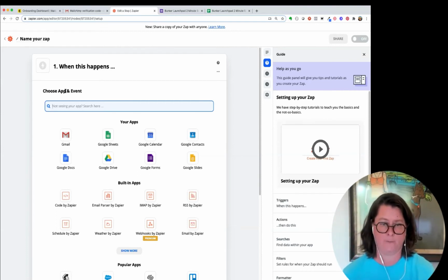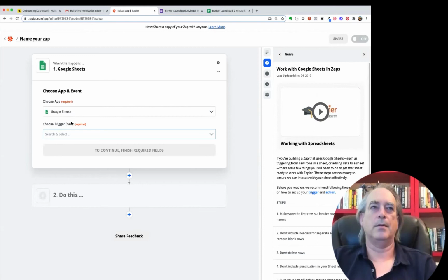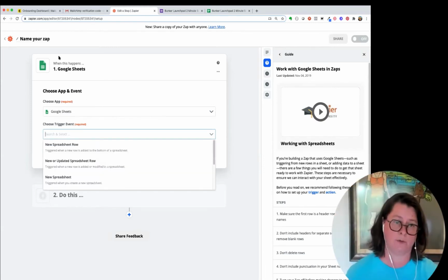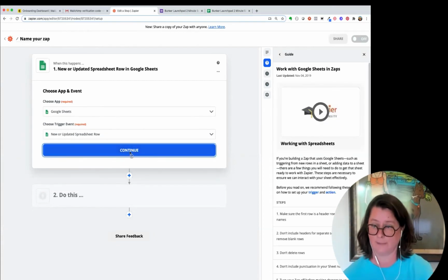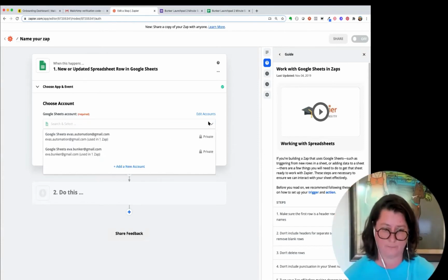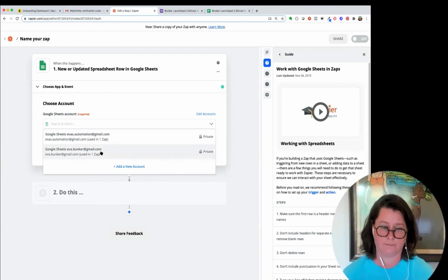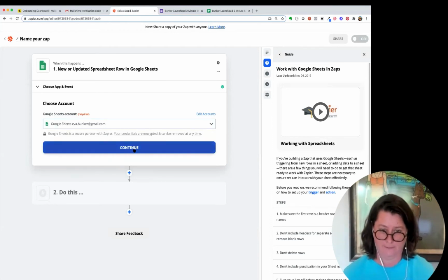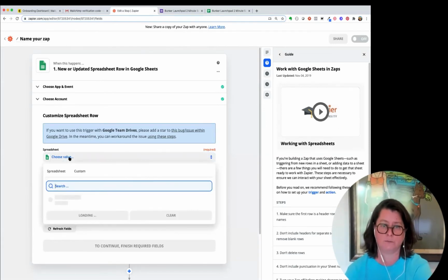All right, so what we're going to do is say we want to connect our Google Sheet. And when this happens, so you see up here, when Google Sheets has a new or updated spreadsheet row. Okay. Because the form will put a row in there, so that'll trigger this. That's right. Now I have to connect it to my Google Drive. And since I have a couple of accounts, it asks me to choose which one. Now I need to tell it which spreadsheet I want it to connect to.